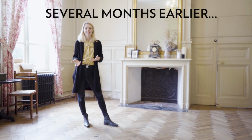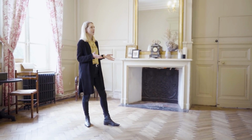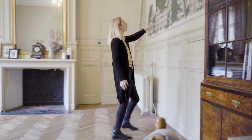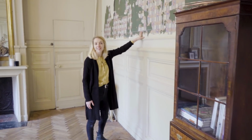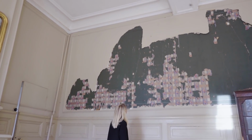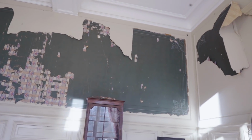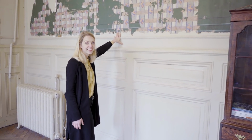A lot of people, when they come and see the chateau now, are kind of in shock when they see that half the wallpaper is falling off the wall, and they think that it's been like this and that it, you know, was left in ruin by the previous owners. But actually, that's not true, is it, Philip? No, it's not true. It was me.